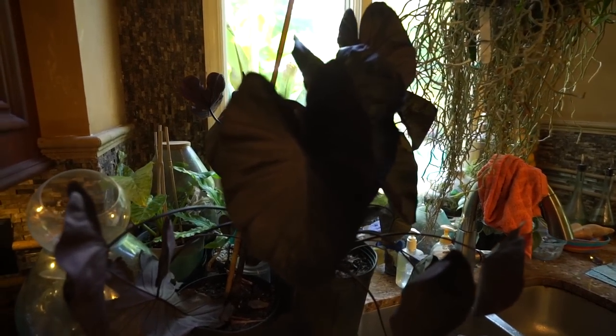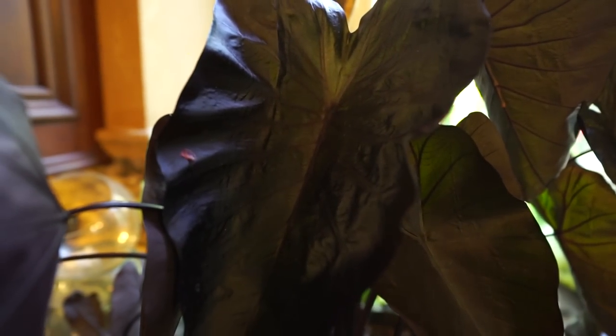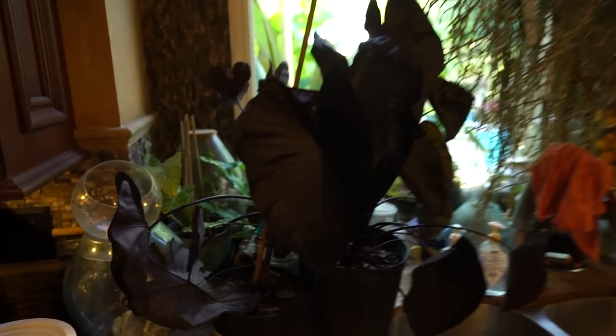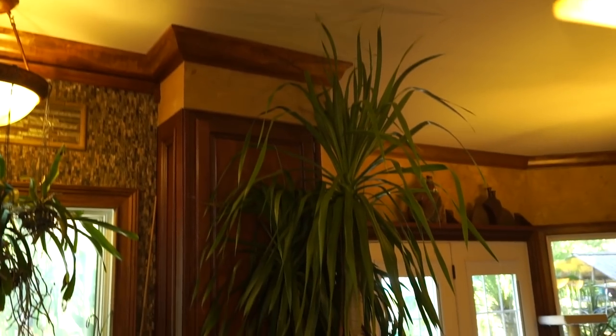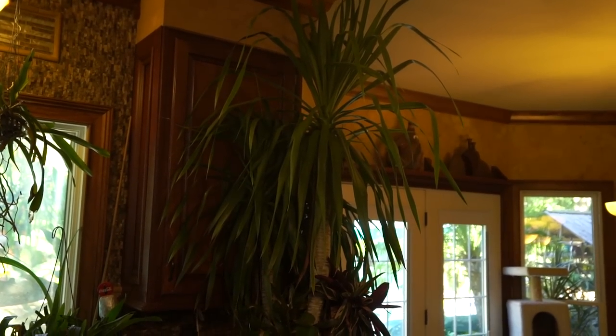Everything got moved in last night, at least everything that I felt needed to be moved in, so the counters are very full. I don't mind it though. It's kind of fun having some of the plants in the kitchen. This one does not want to focus. At the last minute, I remembered the Dracaena Draco. Yeah, that's not worth running the risk.